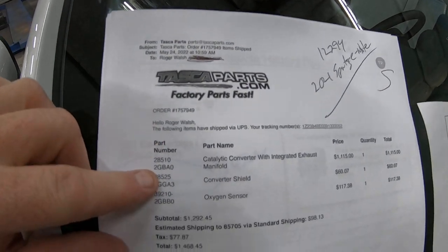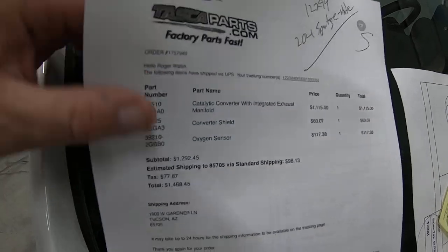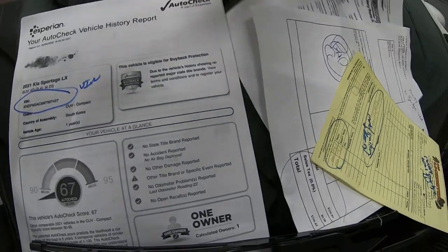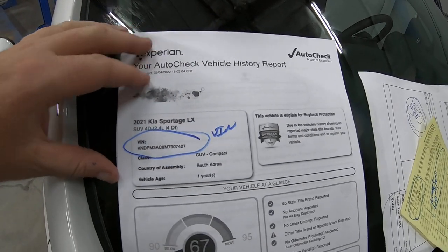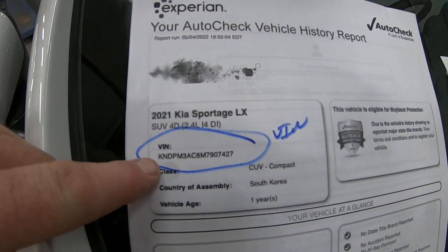This is the expensive one from Tasca Parts. These are factory parts, by the way. Factory cat, shield, and an O2 sensor. Had to buy another O2 sensor after the fact because we found out later that they were both bad. They were both cut.